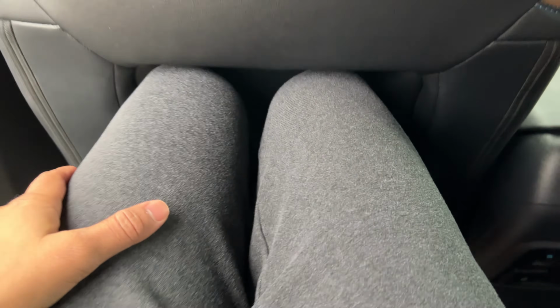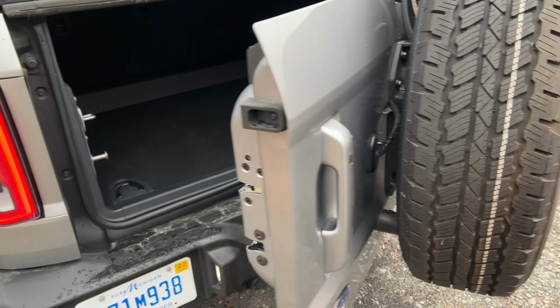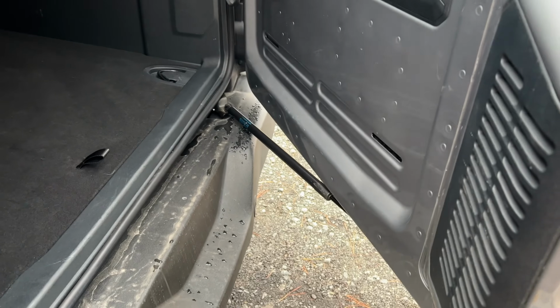The trunk space is decent, and you can fold down these seats 60-40. But as you see here, this is the cloth top, so if you want maximum access to the trunk, you do have to remove that little plastic windshield in the back, similar to a Wrangler, just so you know.